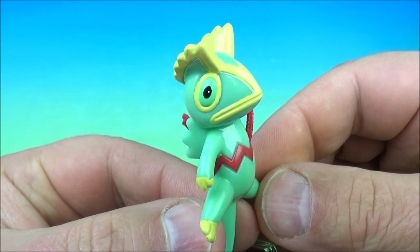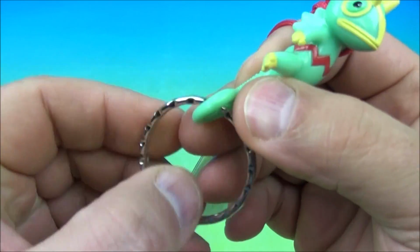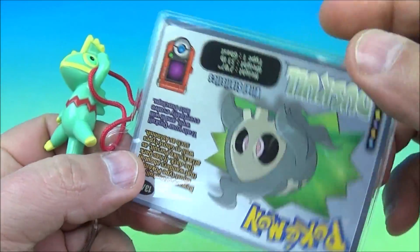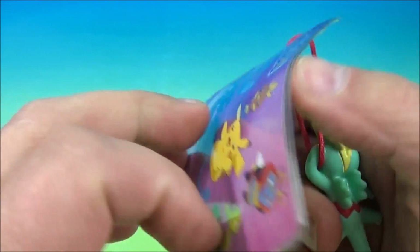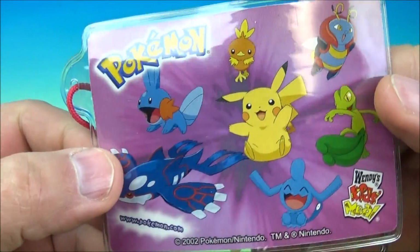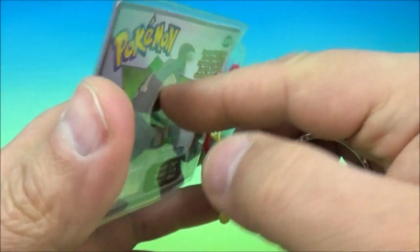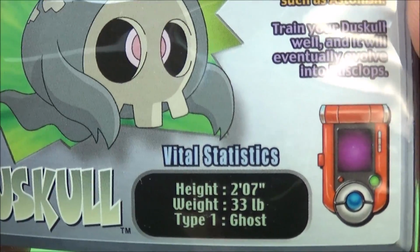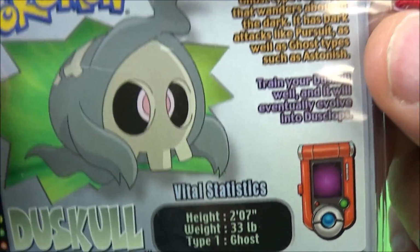Next up we have the Kecleon keychain. So there is the little metal circle, so you can put your keys on there and whatnot. And it also comes with another cool collectible card. And again, I'm pretty sure there's different versions of these that I've seen. Here's a quick look at the back. So there's Pikachu and a few of the other cool looking characters from the Pokemon world. And let's see, who is this? This is Duskull. Vital statistics, 2 foot 7 inches, 33 pounds, ghost.